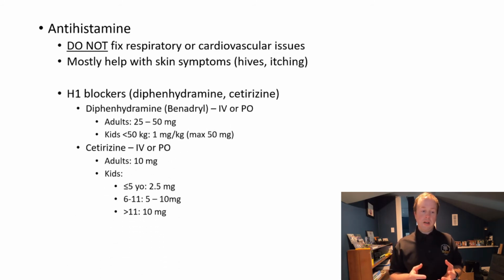So the big one are H1 blockers, most notably Benadryl. And we'll talk about dosing on that one real quick because that's what most people use. Benadryl's dosing in an adult is anywhere from 25 to 50 milligrams, either PO or IV. In a kid, it's 1 milligram per kilogram up to a total of 50. You can also use some of the newer ones like cetirizine, which is Zyrtec, and it doesn't cause as much drowsiness. They also take a little bit longer to kick in.